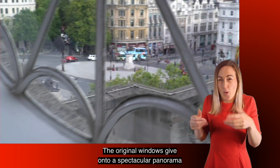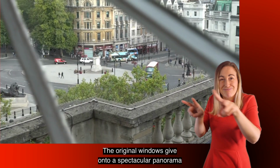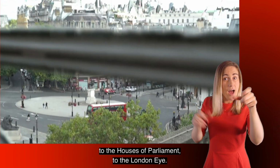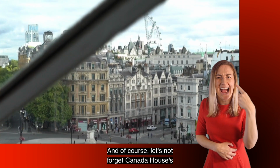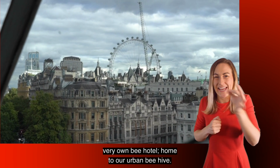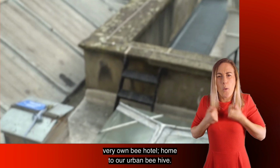The original windows give onto a spectacular panorama of historic London, from Trafalgar Square to the Houses of Parliament to the London Eye, and of course, let's not forget Canada House's very own Bee Hotel, home to our urban beehive.